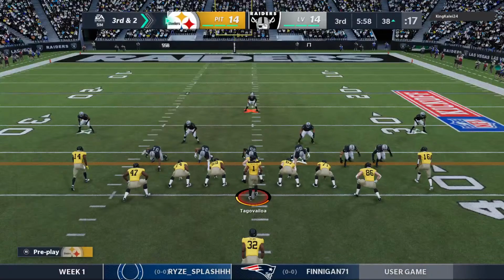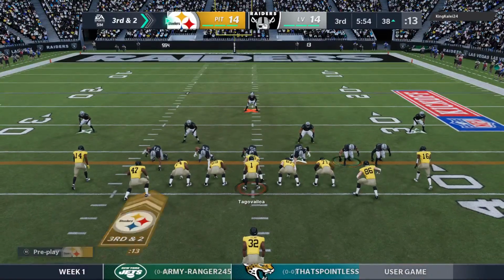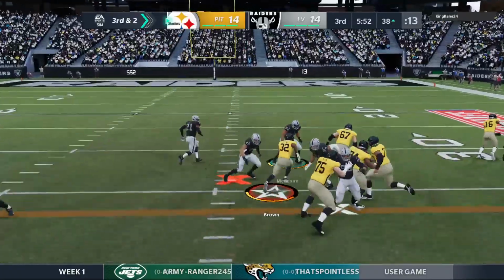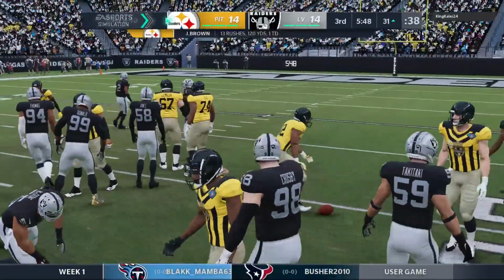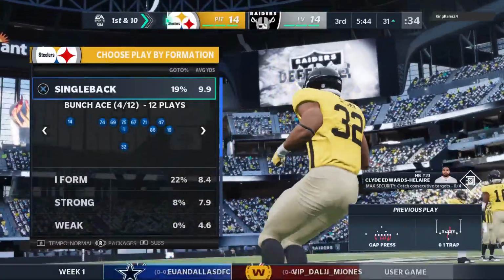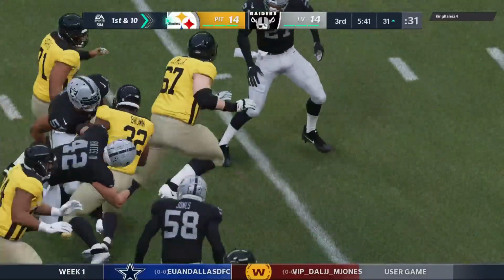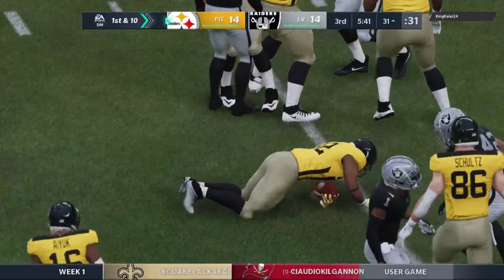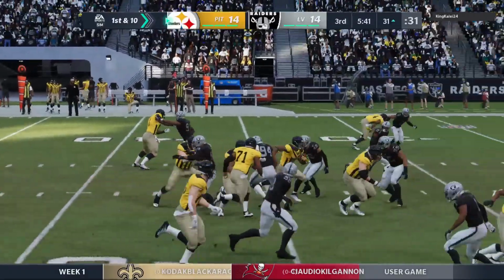So 3rd and 2, this quite possibly 4-down territory, though, if they're stopped. And he'll give it here to his running back. And he's able to get it to the 31, and that's enough for the first. He's brought an effective 7-yard third down conversion. And that's why you spend a first-round draft pick on a running back. Not for just the fancy runs, but these dirty, gritty 3rd and 1s, 3rd and 2s. That's why you draft him.